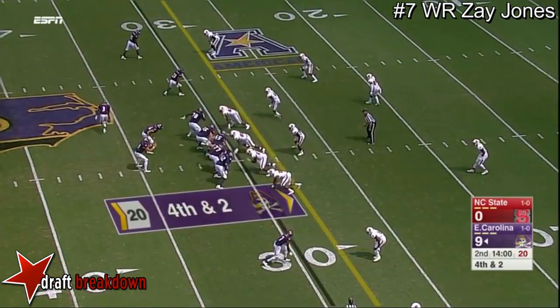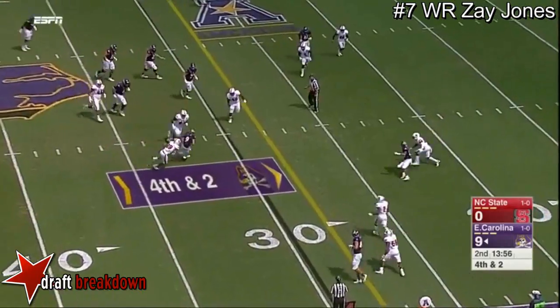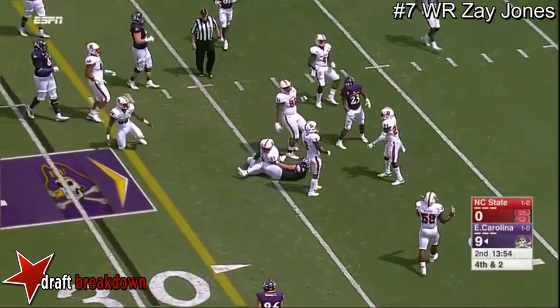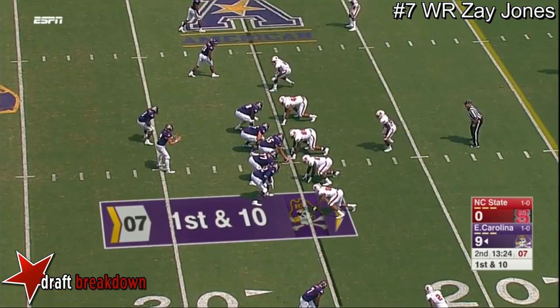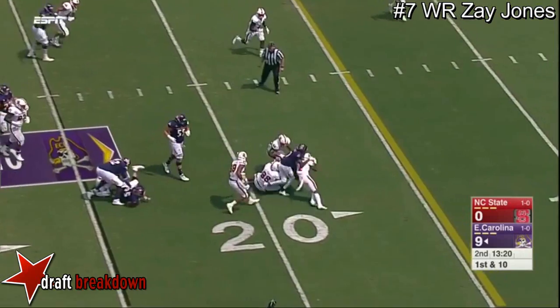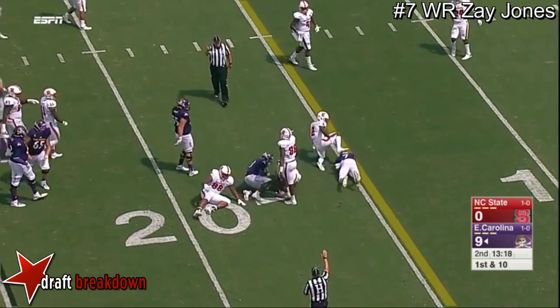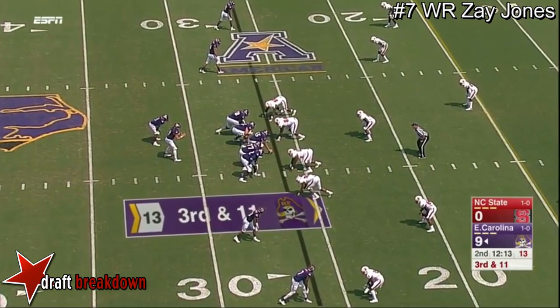Zay Jones. They motion Scott out of the backfield. They fake it to Scott. Want to come back the other way. And Nelson's going to ad-lib, and he's going to get a first down. I think he wanted to go to Stephen Baggett. This will be Scott. This play's pretty well blocked. And he'll get inside the 20-yard line. That's a solid 7, maybe even an 8 hit and the sack. That makes it 3rd down and 11.